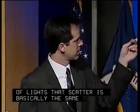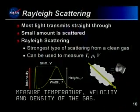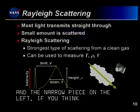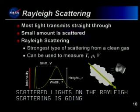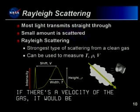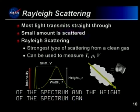And the way that works is shown in this bottom left schematic here, where it's a graph of the intensity of light versus the frequency. If we think of the narrow peak on the left as the laser's frequency, then the scattered light from the Rayleigh scattering is going to be spectrally broadened by thermal motion of the molecules. And if there's a velocity of the gas, it will be Doppler shifted. So you can measure the velocity from the Doppler shift, the temperature from the width of the spectrum, and the height of the spectrum can tell you the density of the gas if you know the composition of the gas. So that's a powerful technique, and I'll be explaining that in more detail later.